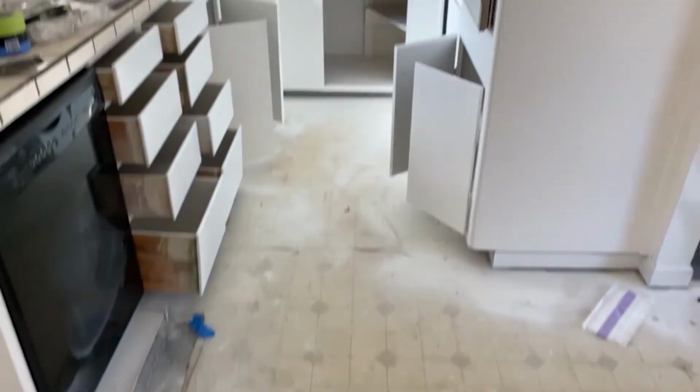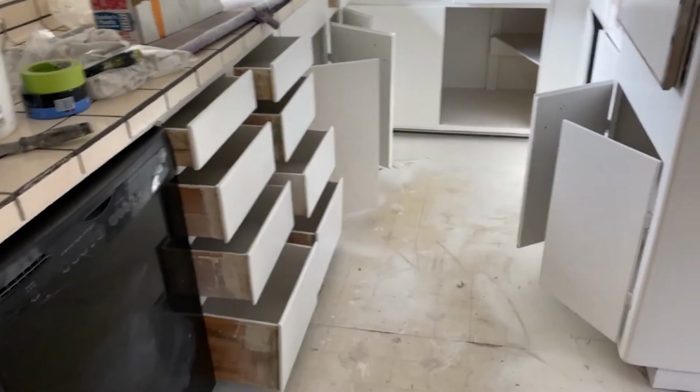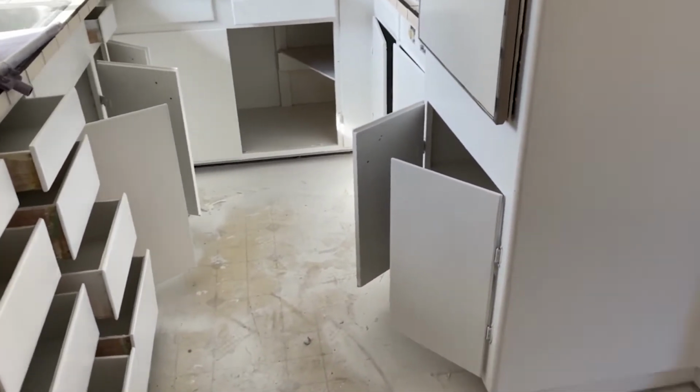Here's the kitchen. Painted the cabinets, since we're not gonna actually be replacing the kitchen. 7 days, there's no way we could replace the whole kitchen, and I don't really think it's necessary anyway. It's outdated, but it's not that bad.